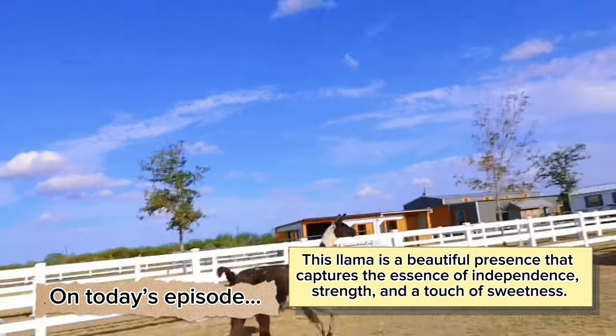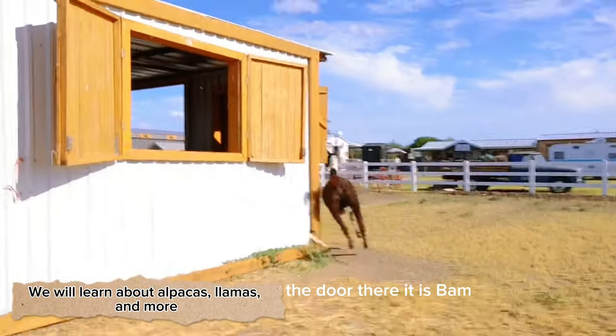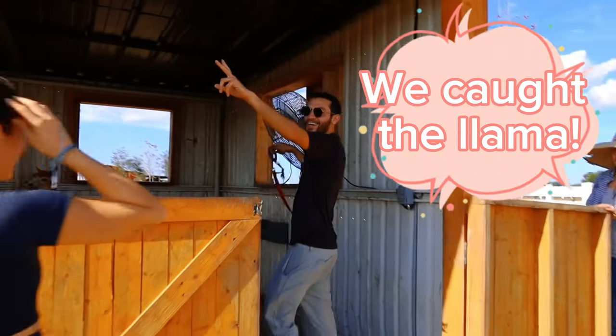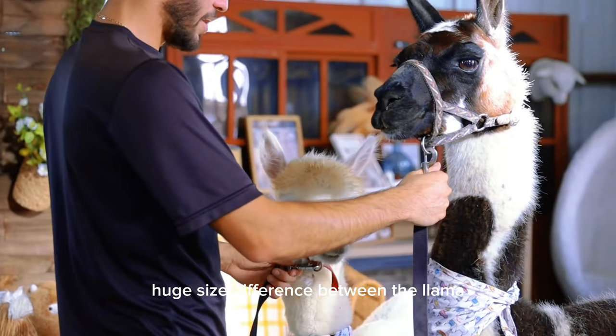There you go. There you go. All right, now Angelo, force it to the door. There it is. Bam. Huge size difference between the llama and the alpaca.